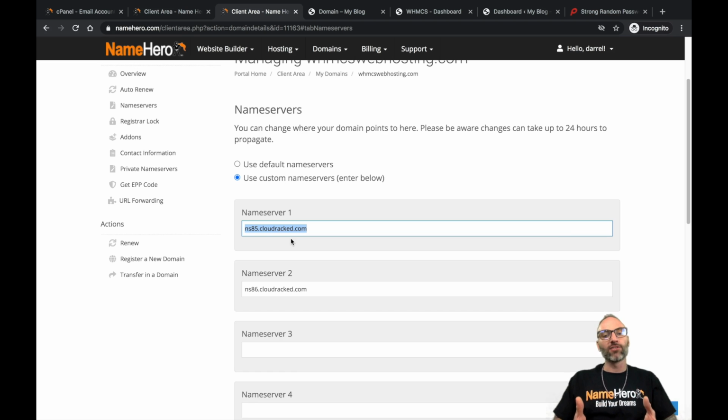Now, whenever you change your name servers, you have this period of DNS propagation, which in plain English makes it seem like the server's offline for a little bit until those DNS servers kick in. It takes normally about an hour, sometimes a little bit longer, depending on where you're located. So I'm not going to mess with mine right now. I always recommend to customers, if you change your name servers, do it late at night, do it on a weekend, do it when it does not affect anything.